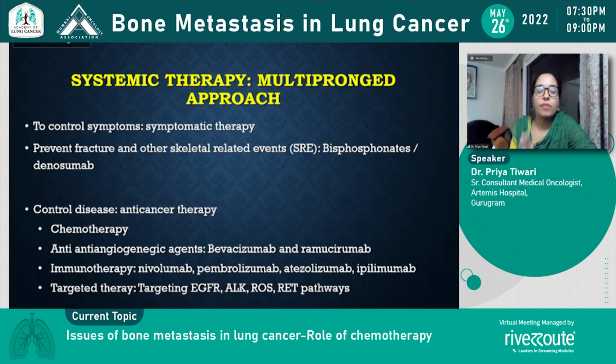And yes, the mainstay of therapy, because bone metastasis means that you have a systemic disease, so you have to take care of the systemic, you have to do the systemic therapy. Chemotherapy and the other groups of drugs which have now come in lung cancer are anti-angiogenic therapies. So the drugs which are actually targeting the tumor blood supply, bevacizumab, ramucirumab, and newer in the list is immunotherapies such as nivolumab, pembrolizumab. Also, we now have targeted therapies. I just enumerated that yes, we are doing these tests to find out particular onco drivers, and one of them could be EGFR, KRAS, and other pathways.